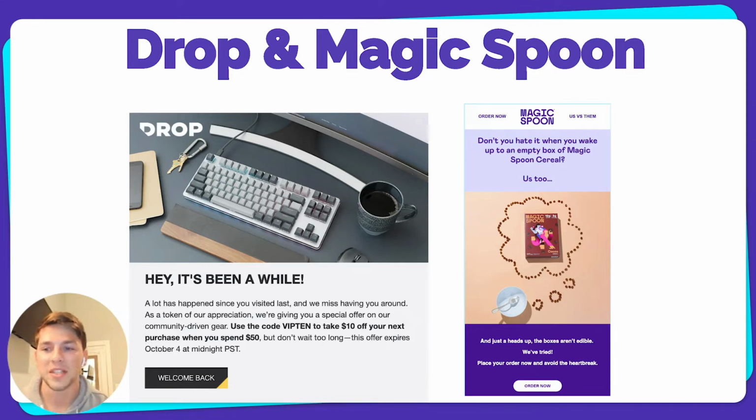What Drop does that's pretty interesting is that they offer a pretty big discount code, and they have it expire. So this can help bring customers back because they feel a sense of urgency to use it or lose it, and not have to spend full price.